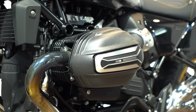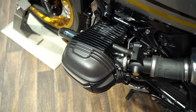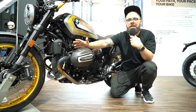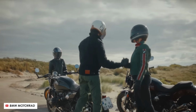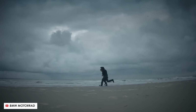Now 95 horses is the maximum you're allowed before you can limit a bike down to 47 horsepower for A2 license holders, and so perhaps out of the two this is the bike that they expect to do better with newer and less experienced riders. Still a bit of a shame, because on paper a 109 horsepower midi cruiser sounds like a lot of fun, but still the rationale does make sense, and I'm sure BMW know more about what they're doing than me in terms of positioning their bikes.